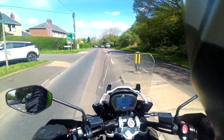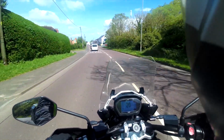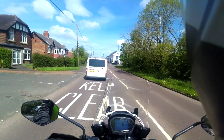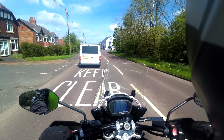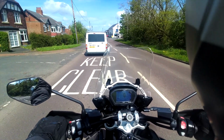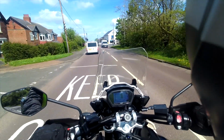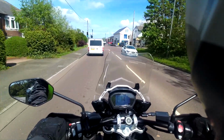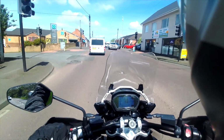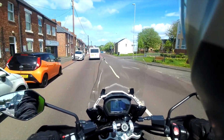So I was toying with the idea between the Michelin Road 6 and the Metzeler, was it the Roadtec 01 SE? Now I've had Michelin in the past and been quite happy with them. Michelin 4s, Michelin 5s, the Road 4s, Road 5s. But in that time of having the Mitas on, the off-road tyres, Michelin's come up with this new Road 6. So I thought, well, I'll stay with that, and that's what I've ordered.